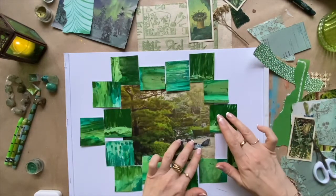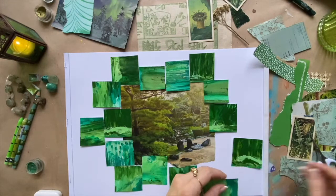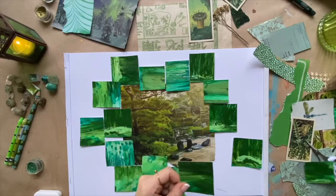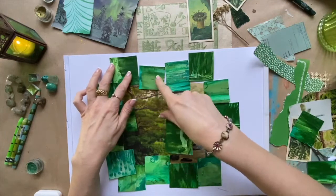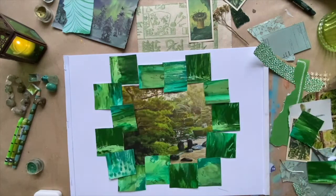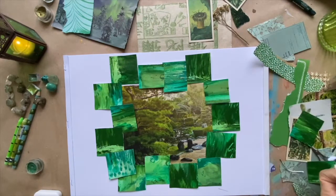And I'm just trying different things here. I want there to be a lot of variation. I want the dark and the light, different movements. I don't know at this point if it will stay like this or if it needs something else.